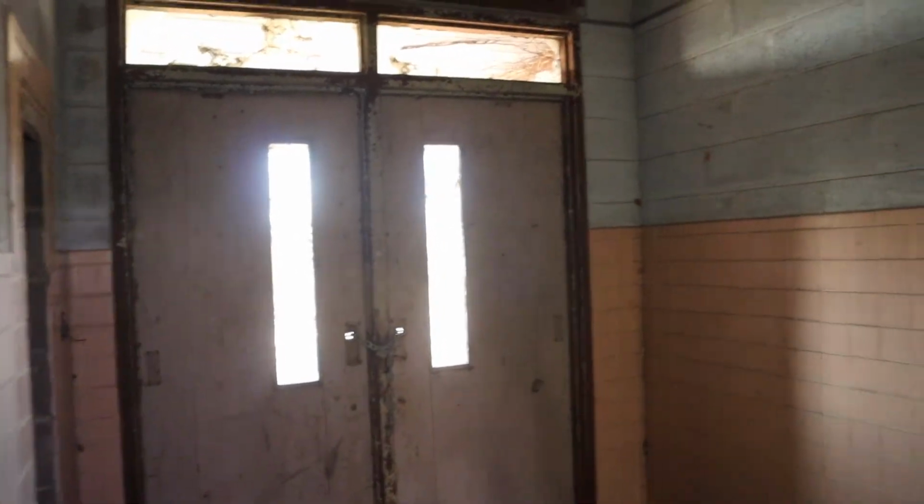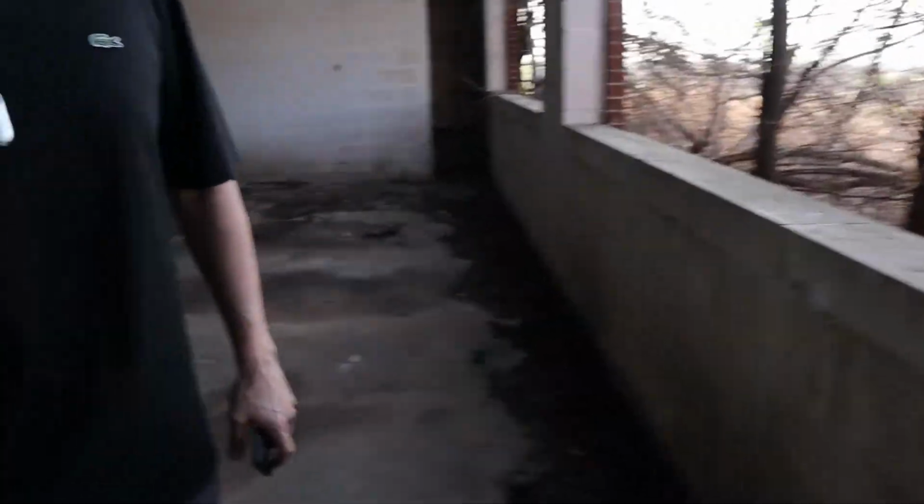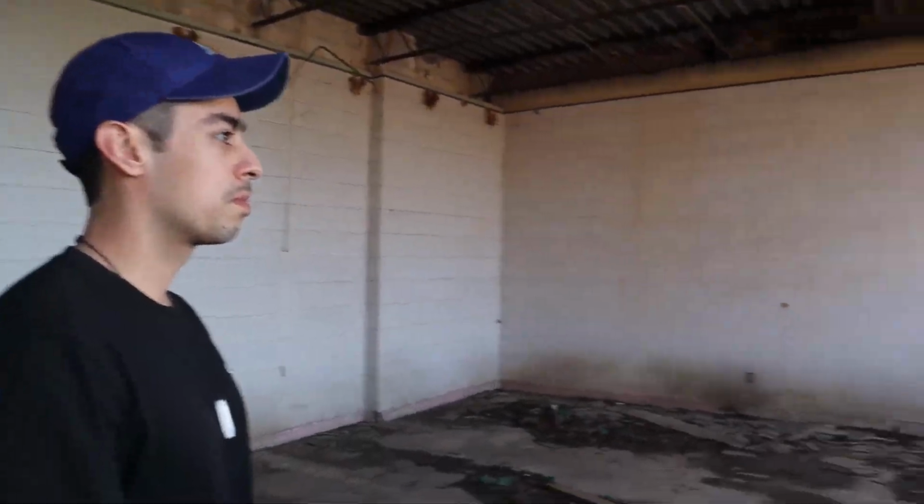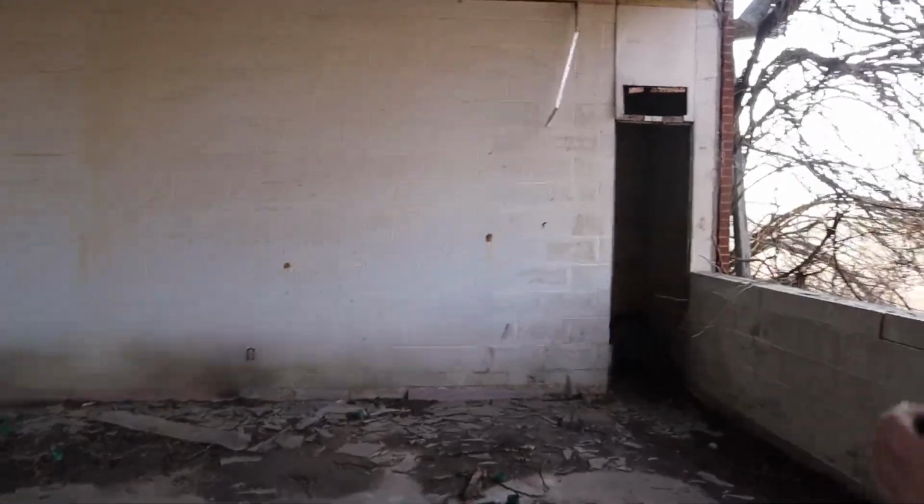Check out this way. This was the main entrance, was it not? It looks like it was. Obviously there's a lock on it. There's the school bell too, you see right there? Just outside. You can see people were walking here because of the footprints, or kids or something. It's like the main road. We don't know what was in here, but it's some kind of classroom. Another classroom.